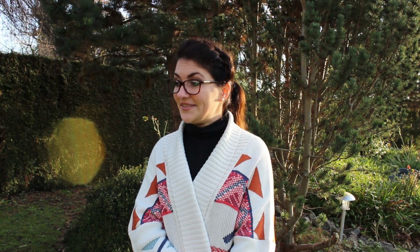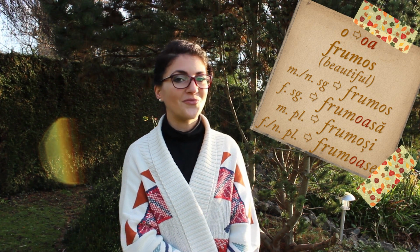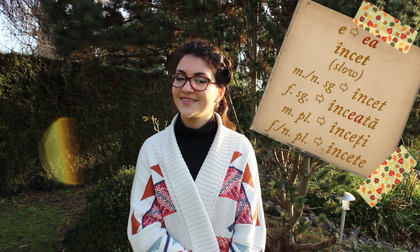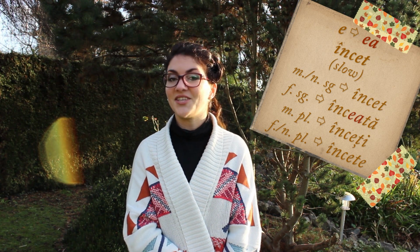Okay, now let's see some vowel alternations. There are quite many of them, but I'm only going to show you two which are most frequent. Vowel alternations usually occur in case of feminine forms, but this is not a rule, it's more like a tendency. Frumos, frumoasă, frumoși, frumoase. Încet, înceată, înceți, încete.